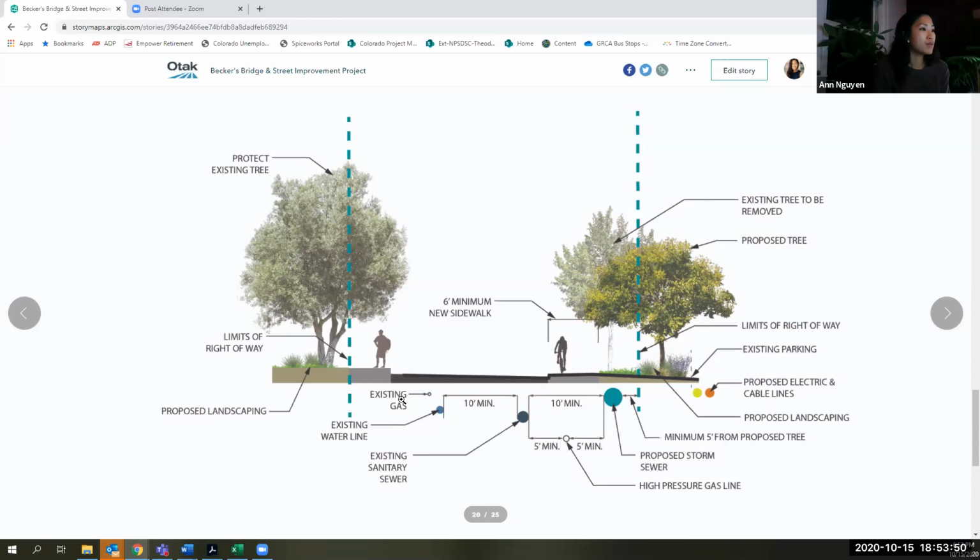Here's the walkway. You see the existing gas, water line, and then you start to see how we're meeting the minimum requirements to lay out these new utilities. Here's the sanitary sewer and the proposed storm sewer, and we're trying to give at least 5 feet before we start putting landscape in, especially trees, to give enough room here. And then we have the electric and cable lines here.